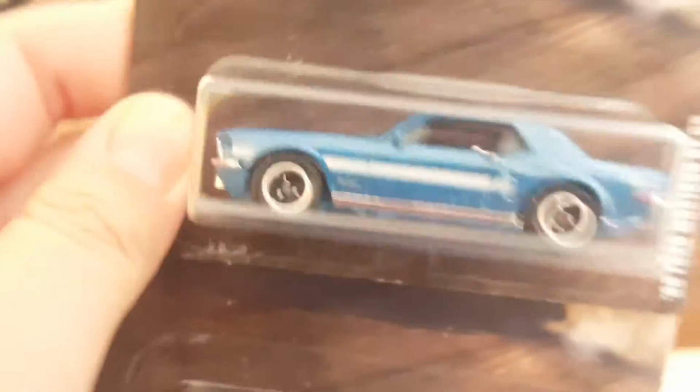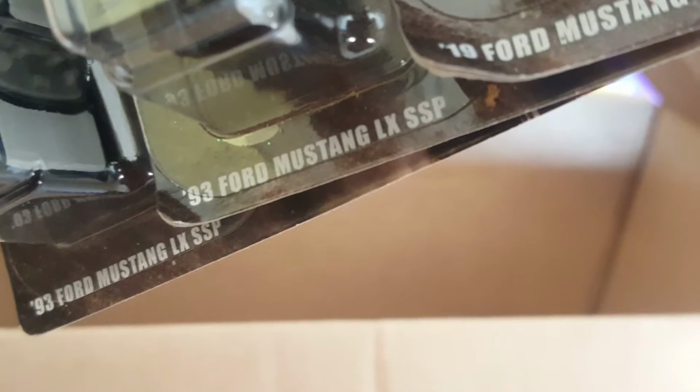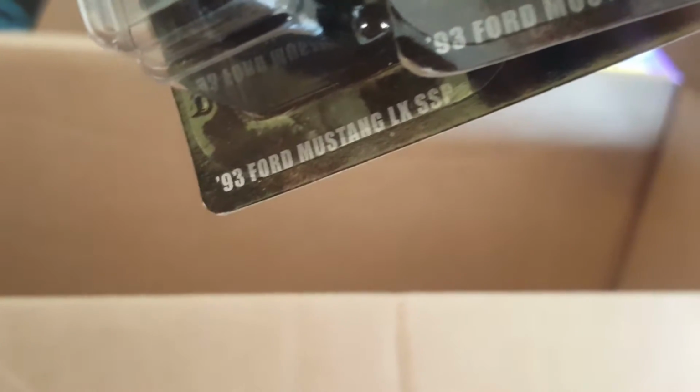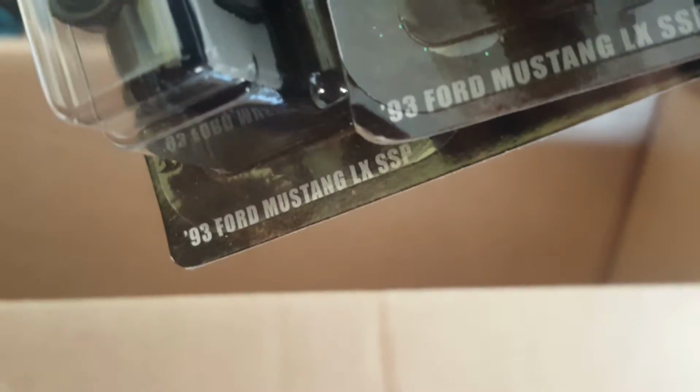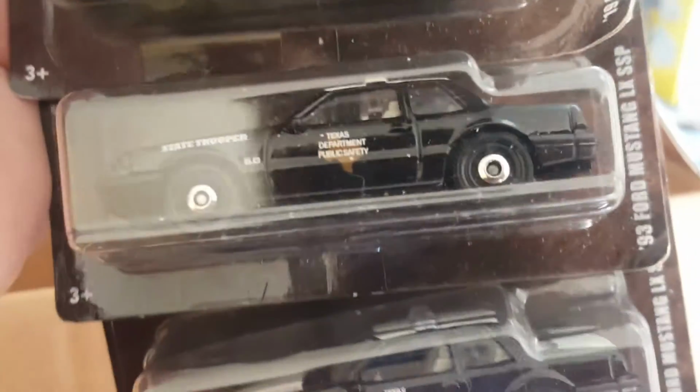What is that? Then we got, the car is damaged, '19 Ford Mustang Coupe. We got an '83 Ford Mustang LX SSF, and '83 Ford Mustang LX SSF 2. So that one's cool. That green one's pretty dope. Got all the details, all the nice decals.